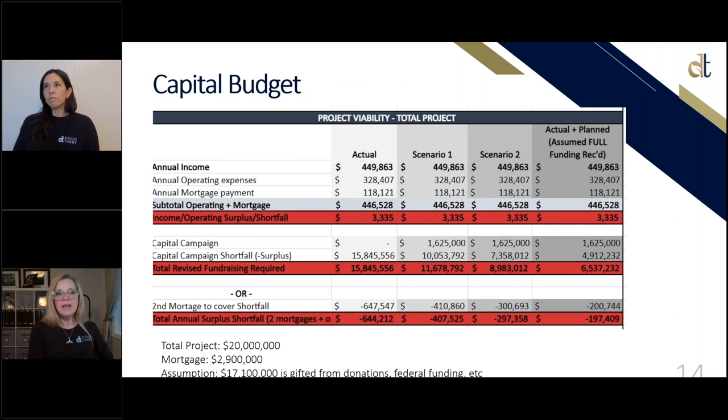So the capital budget. What we did was we put this figure in here, and this is kind of at the end of the day. I had shown there's an operational budget of about $3,000 that was remaining, but the actual cost of construction is about $20 million, and we've anticipated a mortgage of about $3 million, which means that we have to fundraise $17 million on this project. Or we can look for a way to reduce the capital budget, or both. And so that's what we're doing, literally right now.